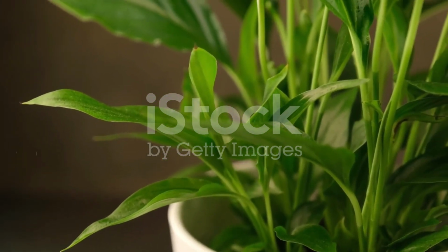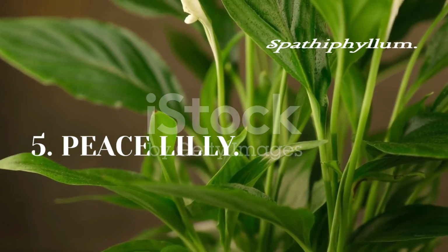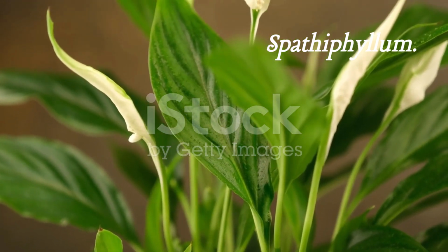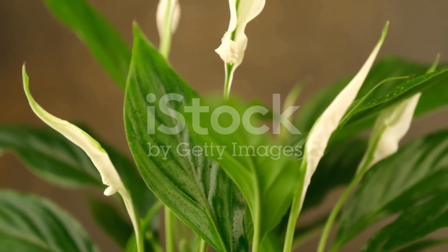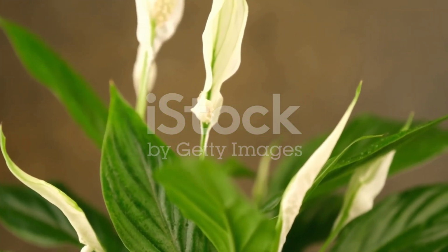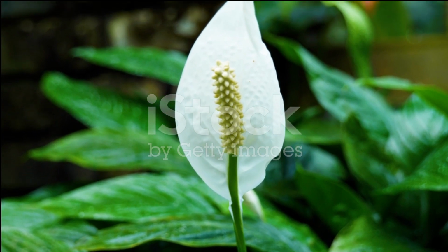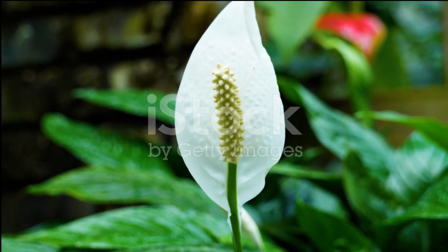Finally, we have the peace lily. This plant is easy to care for and can thrive in low light conditions. It also helps to purify the air by removing toxins such as benzene and formaldehyde. The peace lily also has the added benefit of producing beautiful white flowers.